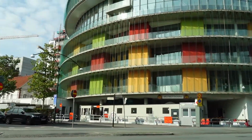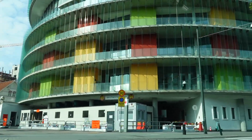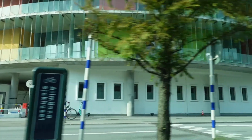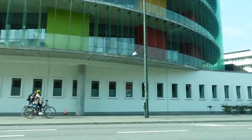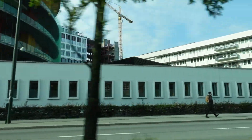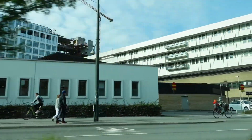Okay, and this building here is the emergency center. They told us that if we're ever in an ambulance, it's gonna drop us off here. And I love this building. It looks like building blocks. Yeah, it's so colorful. I think it's nice.